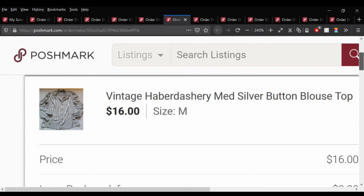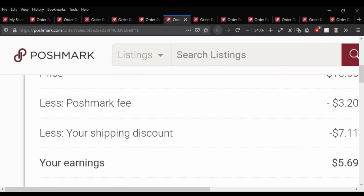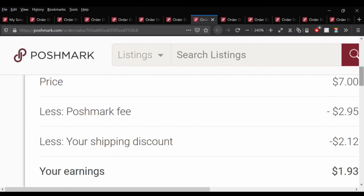This is one of my vintage tops that I got a while back when I got a gigantic lot of these. It sold for $16 minus a shipping discount for $5, a profit of $5.69. I was hoping to get a little bit more for this, but I sold it for $7 minus a shipping discount and made $1.93 on this jacket.